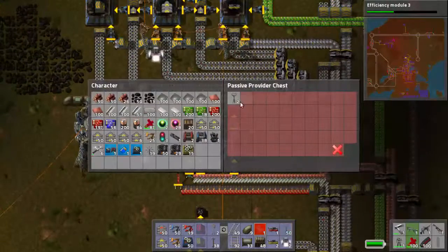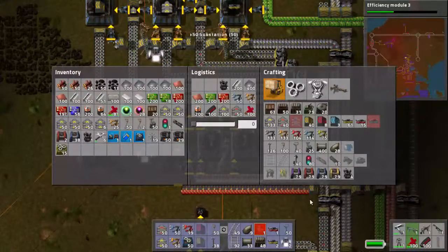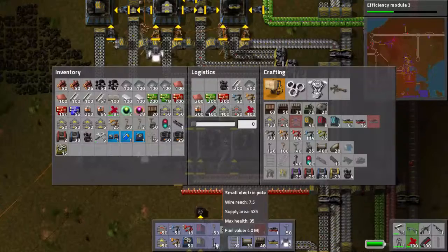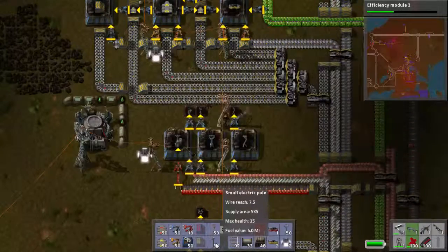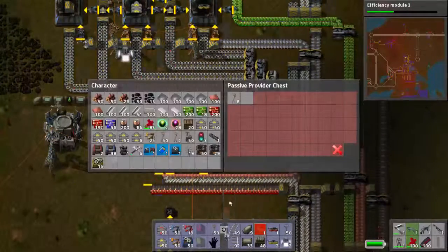So give me a stack of those. Give me a stack of those. Give me a stack of everything. All right. I don't really need these anymore. I just found out the other day you can burn these in a furnace. Like, I had no idea. So what I'm going to do is I'm going to stick them in here.